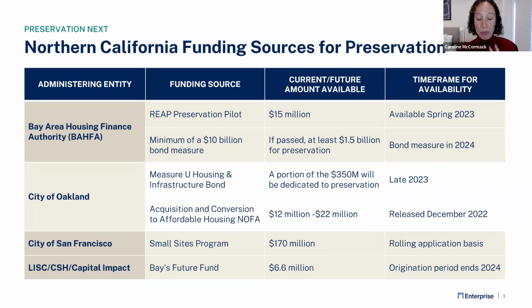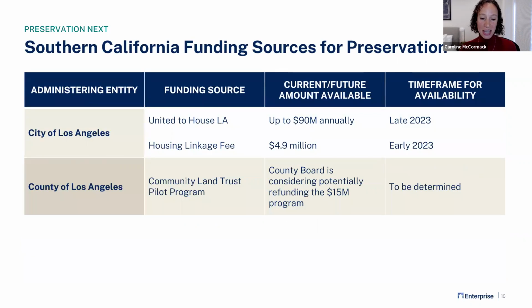Again, I'm not going to go deep because we're going to point you to the toolkit where all of this information lives, but looking at some Northern California funding resources for preservation here. Of course, Bay Area Housing Finance Authority is staffed up and they'll be launching their first pilot for preservation, a $15 million pilot that will be available this year. And then lifting up that Oakland just passed their Measure U housing and infrastructure bond. It'll be $350 million for housing, and a portion of that will be for acquisition rehab, and that will be launching this year. We've got a couple other programs here, and this is not at all expansive. The toolkit has more. And with that, I will pass it over to Ruby to talk about SoCal quickly.